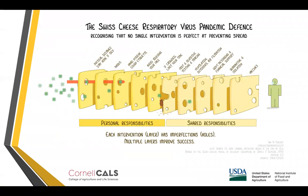Maybe it's because I'm a dairy guy, but I really like this Swiss cheese model as a way to think about the multi-tiered or multi-layered approach to building a system to protect our employees from COVID-19. And it's really remembering that no single layer is going to be 100% effective. But by combining them, we can greatly reduce the risk that the virus, SARS-CoV-2, that's hanging out on the left-hand side of the screen, will make it all the way through those layers to ourselves or to our employees.